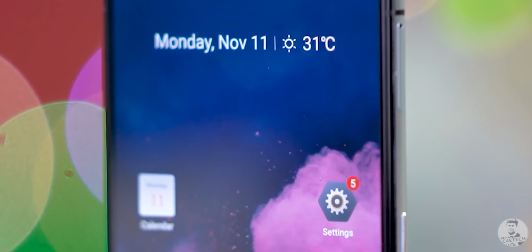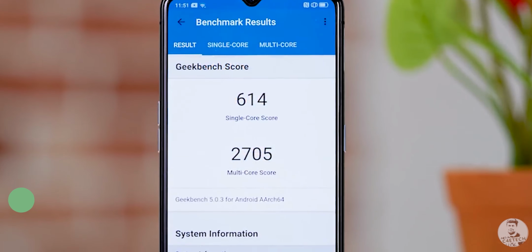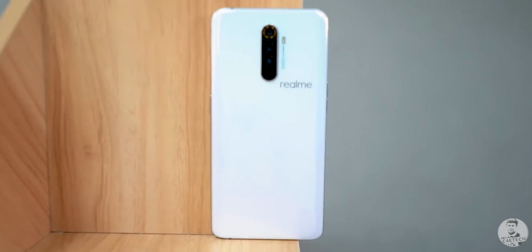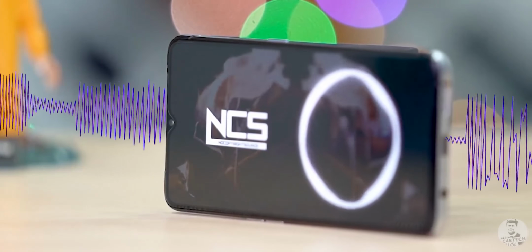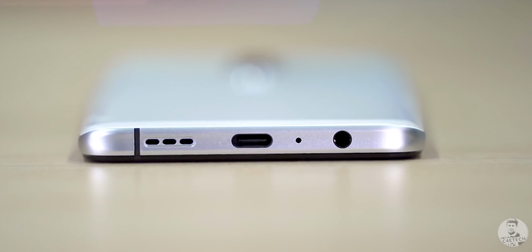It's got everything from a 90Hz AMOLED panel to last year's flagship 855 Plus processor, not to mention the super fast 50-watt charger and a quad camera module that holds up pretty well. Overall, a very well-rounded phone that does everything and does it well. We also get dual front-firing speakers that's pretty rare in this price range, with a 3.5mm headphone jack added into the mix.